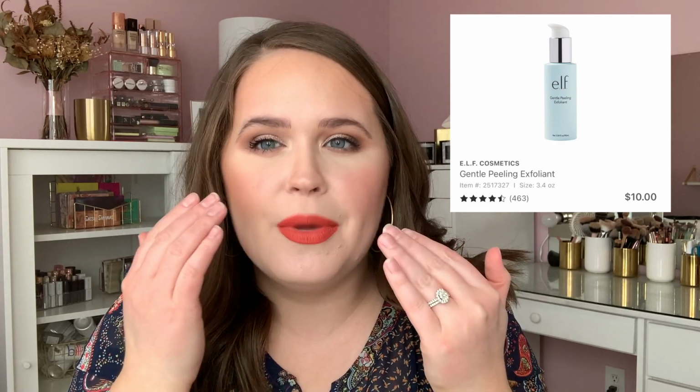Oh, it's so fruity and yummy. I love this gloss. I also got, I didn't grab it. Okay, well, I'll just pop up a picture. I forgot to grab it from my bathroom. I also got the e.l.f. Gentle Peeling Exfoliant. This is a really good exfoliator. It's a physical one, so I don't use it very often, but you just put it on dry skin, and you can see the dry skin clumping up and coming off, and then you just wash it off. It's nice and gentle. It is exfoliating without being too harsh.